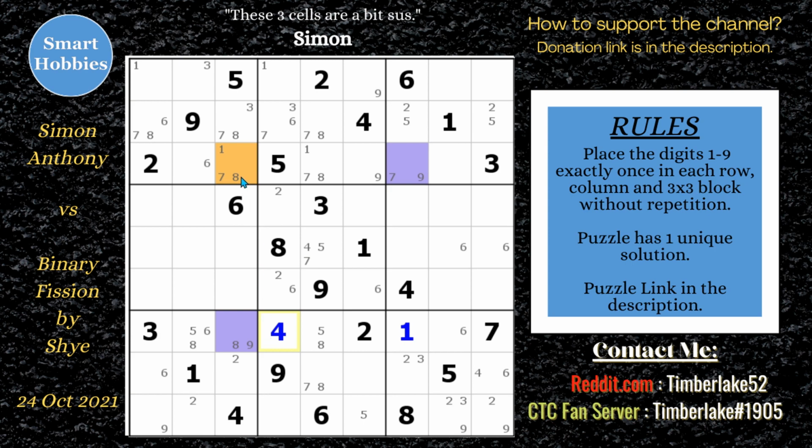Cool, huh? And Shye admits later, this is what she meant for Simon to find, and for solvers to find. And she calls it an almost XY-Wing because of this one. Almost. It's either a 1, or if it's not a 1, it's an XY-Wing. Very, very cool. And this is like the trick. This is where you got to go.